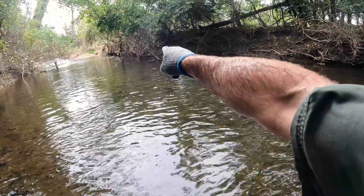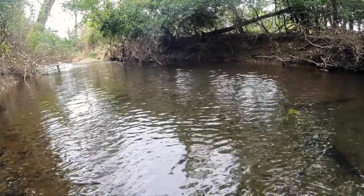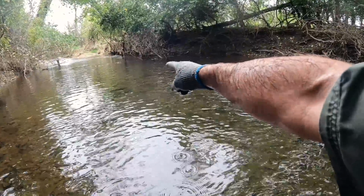I just saw a snake plop out of the tree right there into the water. Hopefully it saw us and took off. Not coming after us. Keep an eye open right there.